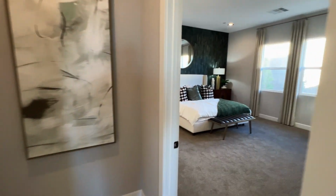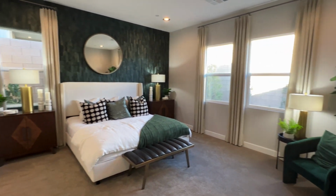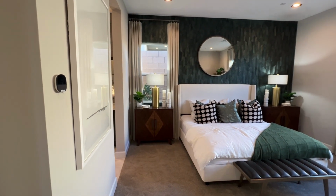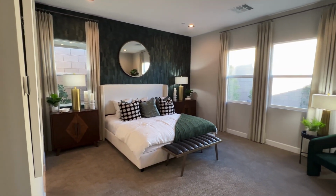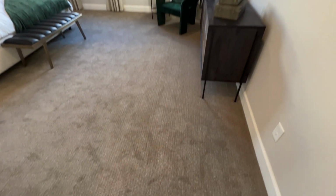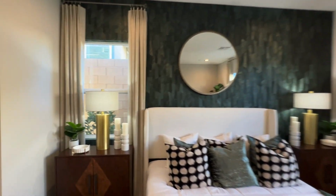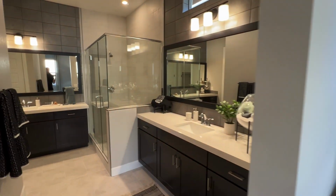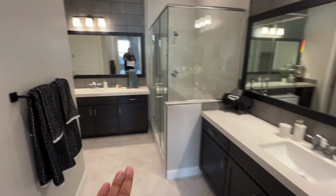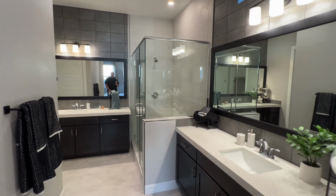So here we have your primary bedroom. King size bed, oversized nightstands. Look how this room you still have 2 windows there, then 1 over here. Then here's your primary bathroom. So you got 1 vanity here, then 1 over there. And then you just have the stand-up shower with this one.